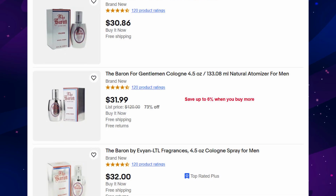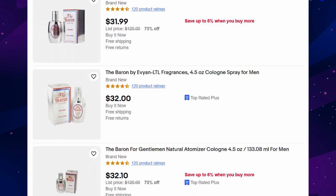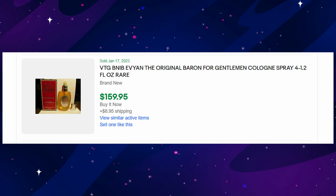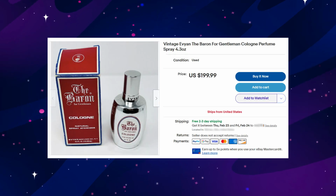Size and age matter. While mine is the same size as the $30 bottles, it's actually vintage. I found a similar bottle that sold for $160, so I'm gonna ask $200 as the only one listed.